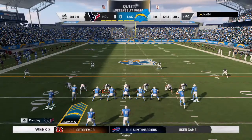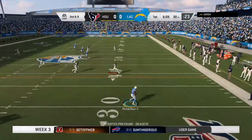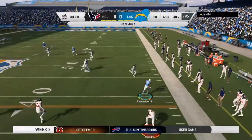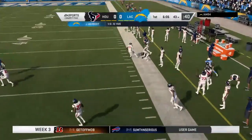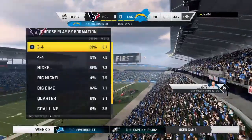To throw on third down. Herbert. That's going to be caught by Richardson, and past the 40 before he's out of bounds. Give him 12 yards there, and the Chargers have a first down.